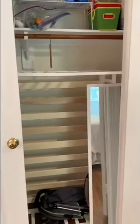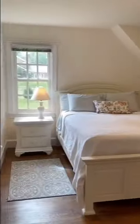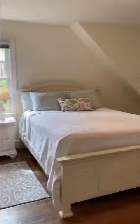And the closets have not necessarily been cleaned out, but we wanted to make sure you could see the size and the scope of the closets. Here gives you a view down into the living room, and we're gonna come to the next bedroom, bedroom number two. Another beautiful bedroom, sunny, with two nice size windows.